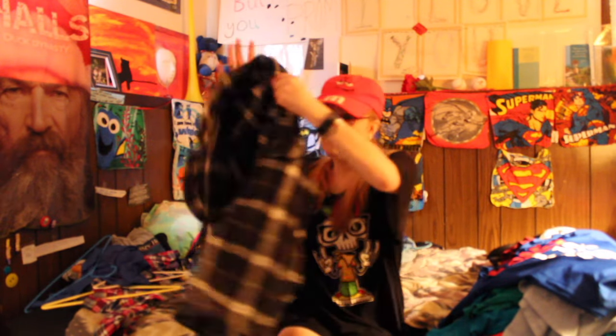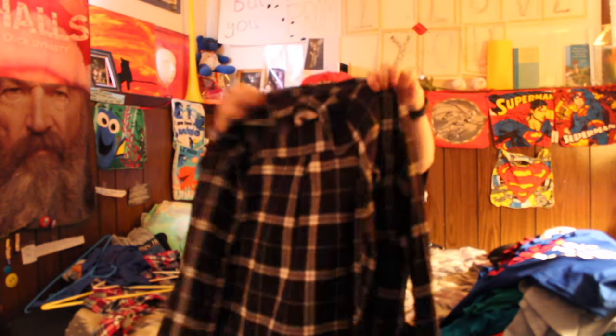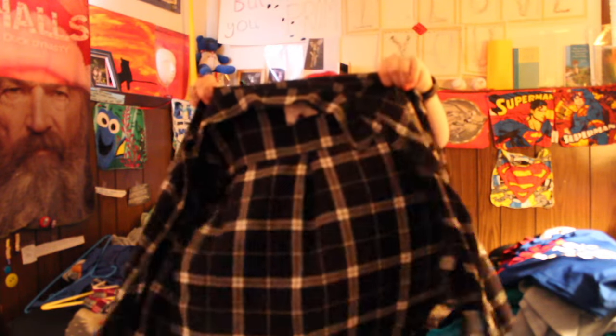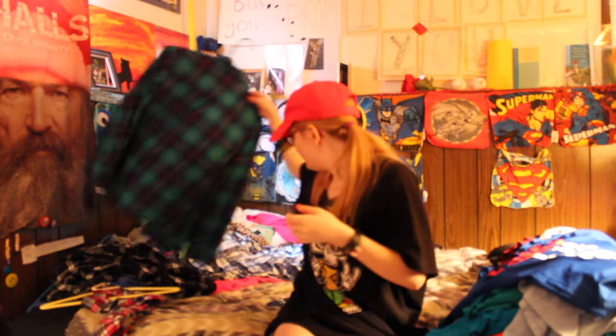I have another one as well like this. As you guys know, I love these kinds of shirts. It's black, so that's my fourth favorite color. It's very cute. Very, very cute.